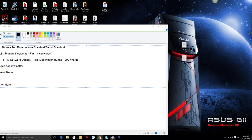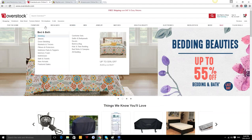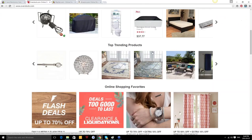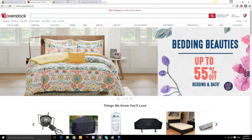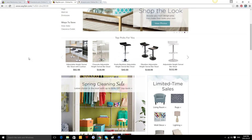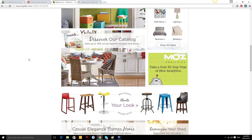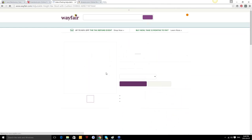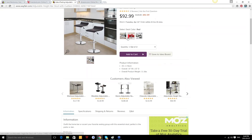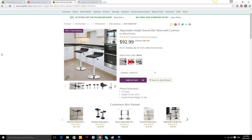So I'm going to go ahead and pick a product off, not eBay, Overstock. Overstock or Wayfair, it doesn't matter. Wayfair is another good site. Why don't we pick this adjustable one? It's going to ask me if I'm in Canada. Actually, this one only has 1 image. I want to pick, oh, wait. All right, it has more.